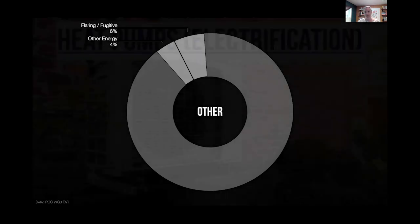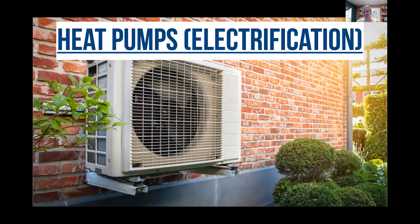So we don't actually count this as an industry sector solution, but I put it in there because I think that heat pumps are like the poster child for electrification right now, right? But electrification actually, in and of itself, attacks a big portion of the other energy emissions.